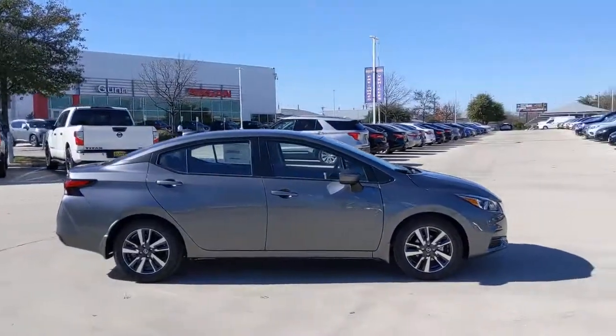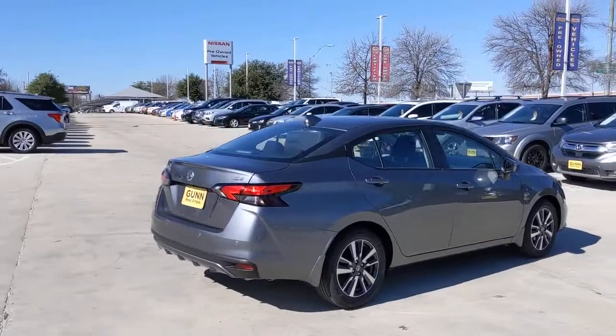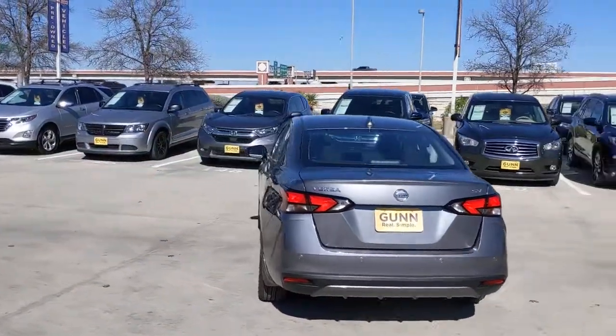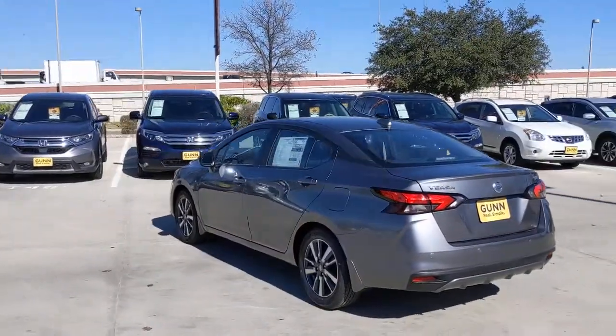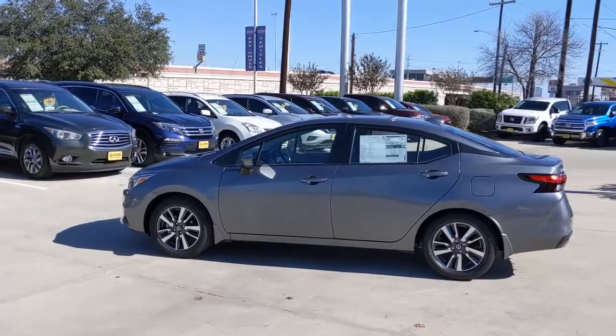You're gonna love the 2021 Nissan Versa. Here's a tech-savvy Nissan Versa, the sleek four-door sedan that leverages a suite of standard driver assist features and touchscreen infotainment to keep you safe and connected. All you need to do is relax and enjoy the ride.